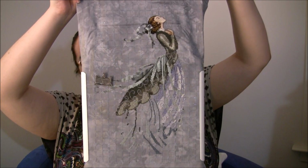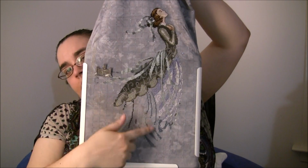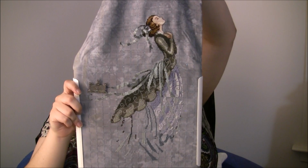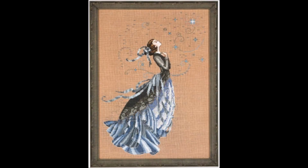Since the last time you saw her, I've gotten more done down here. And it doesn't look like a lot. I really feel like I've gotten nothing done this month. But there she is. She is the other project I want to have done prior to the end. Oh, sorry. I am so out of it this evening. Maybe I don't need to be drinking wine. Here's a picture of the completed project.